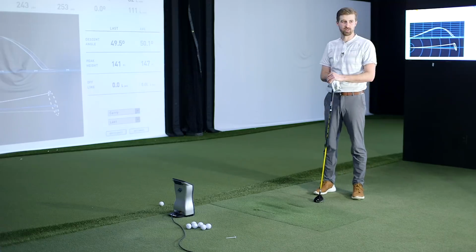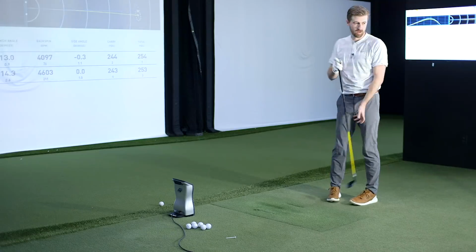Yeah. This is actually a pretty sweet test. This is a great test. This couldn't have worked out any better. And honestly, we're not digging too much into the clubs here. We don't need Matt to hit 10 shots with each. That was what we were trying to present as the result from the test.